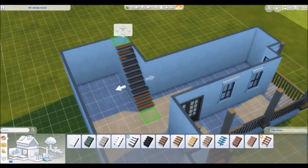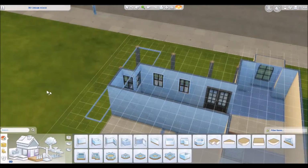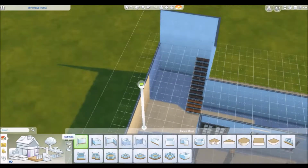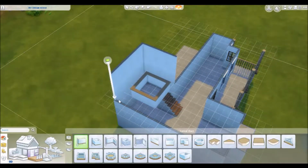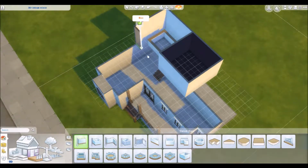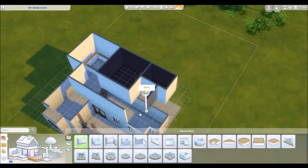So it is 2 stories, and I'm not sure what was going on with the floor right then. That was kind of weird. It's 2 stories, and like I said, it's got technically 2 bedrooms and 2 baths. But like I said, I made the second bedroom into an office because I would love to have an office space in my real house.